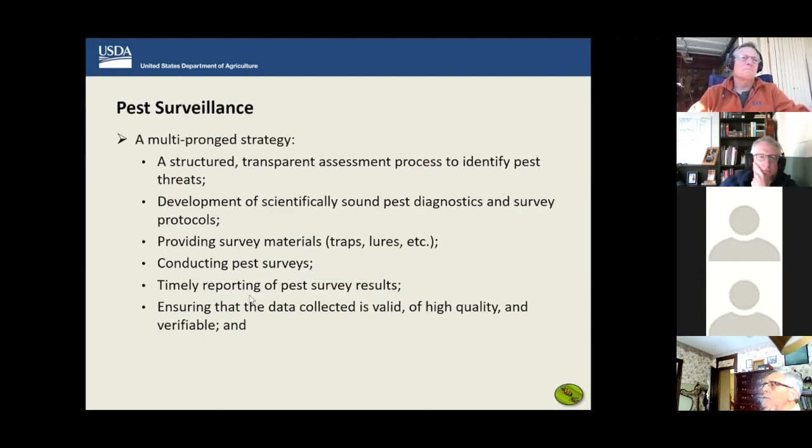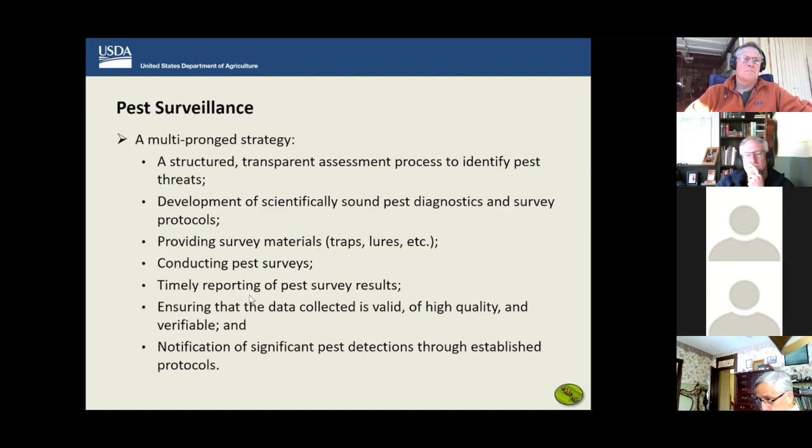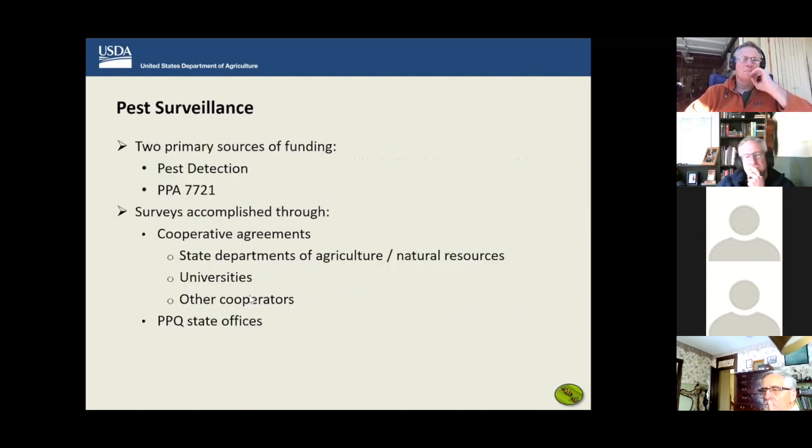The last piece of this is ensuring that the information is valid, high quality and verifiable, making sure that we're not just saying something is there, but that reputable sources are saying such things. And then the notification, notifying the end user, is the last step of this slide.